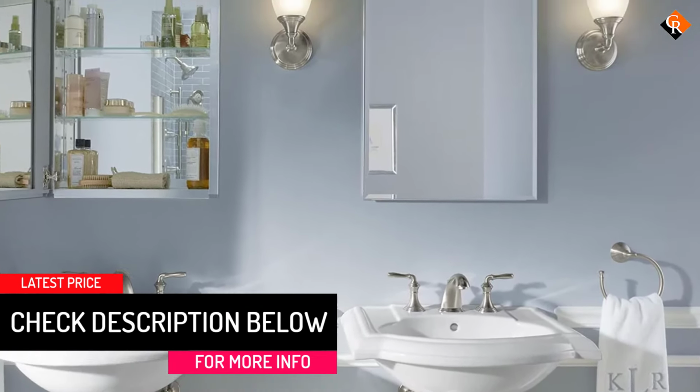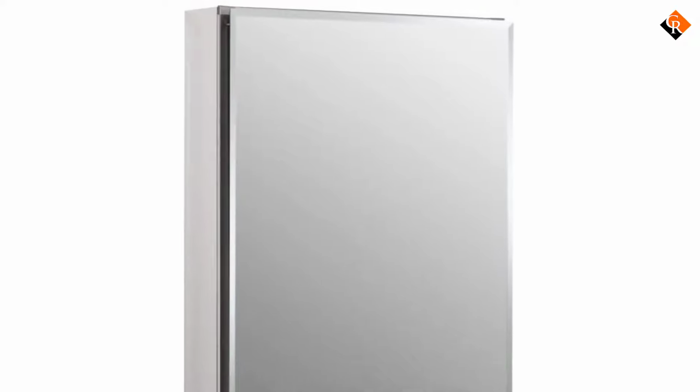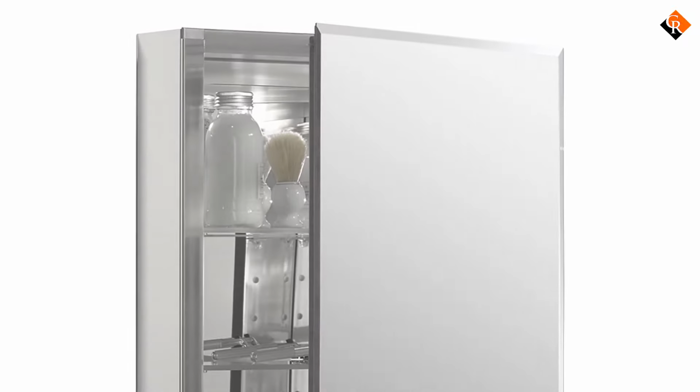The medicine cabinet recesses between standard wall studs and measures, with the mirrored door, 20 inches wide, 26 inches high, and 3.6 inches deep. It also comes with 2 adjustable interior shelves made of glass.